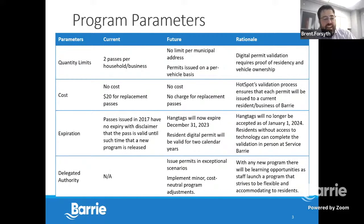Additionally, as it relates to the expiration, we're also recommending that the new digital permit have a 2-year calendar year expiry, where property owners need to reply only every 2 years. This helps ensure current Barrie residents are holders of the permit and would only require them to renew every 2nd year. And then additionally, as you launch a new program, we are looking to ensure that we provide the most flexible and accommodating program to residents.